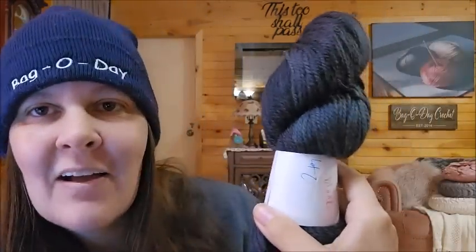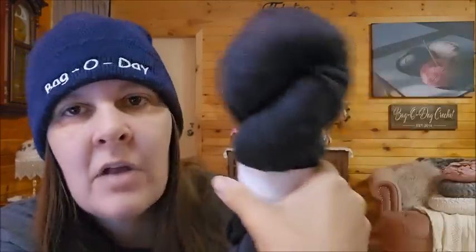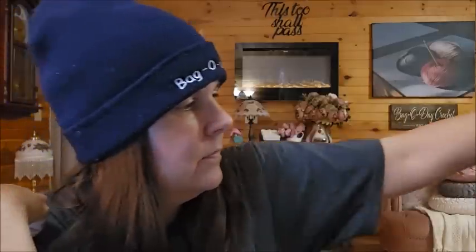Oh, here's another black. Lot C. So I got black in lot A, B, and C. That's okay. I think they're very pretty still. Nonetheless, even though they didn't come from the same dye batch, which means they're not going to match. And that's kind of how hand-dyed yarns are. If they don't come from the same dye batch, they're not going to match. But you can still use them in the same project. I like it. Alright. Enough of that brand.